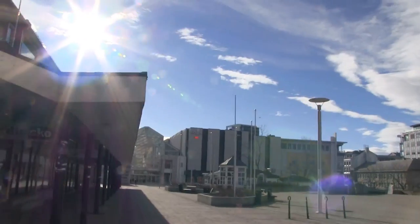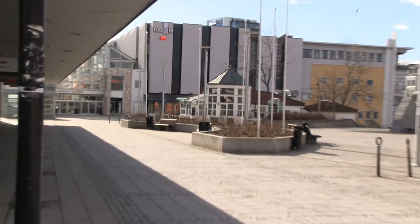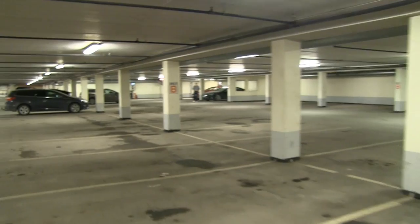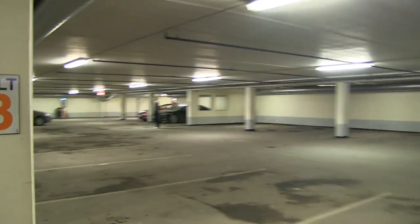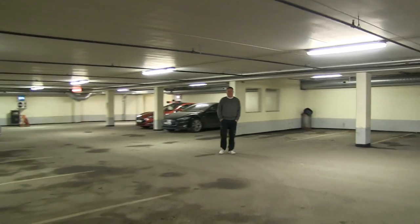Let's see, where's the entrance? This is the glass house. Oh, there's the mall, by the way. So they own this big mall, and they also own the parking area below here. So let's go inside. So yep, there he is. There's a guy, and he has a black Model S. Yeah, it's based on the number 24. Wow, that's an old one.